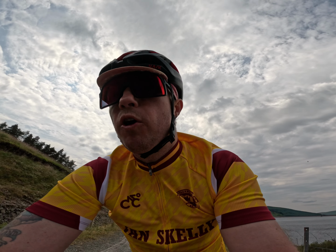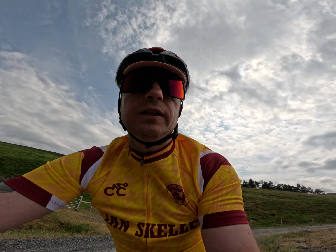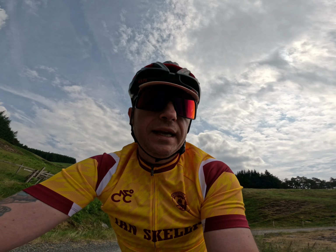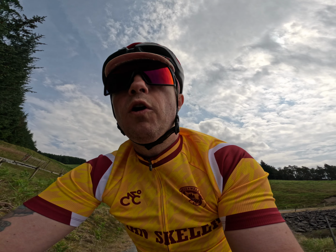This part here, the Calder Water's great. It's a stunning wee part of Scotland, a forgotten part. All the tourists go north. Some of the best bike riding in Scotland's in the south. This is pretty central, this is in Lanarkshire. But yeah, Calder Water, Calder Reservoir.